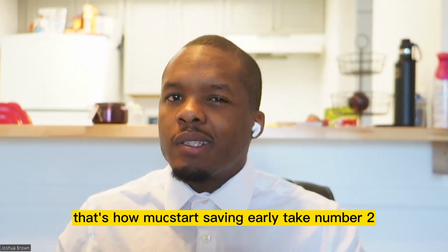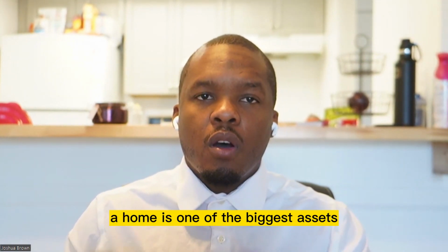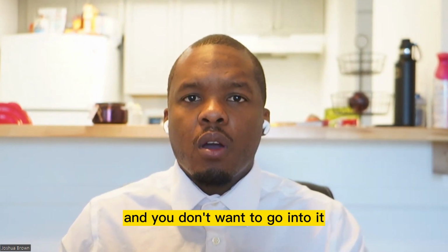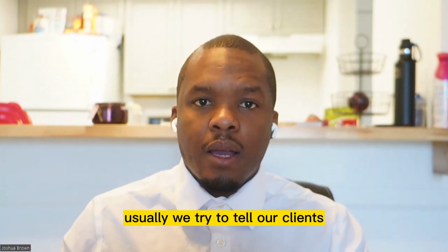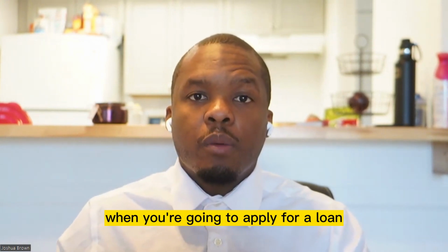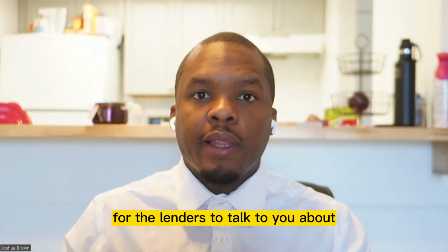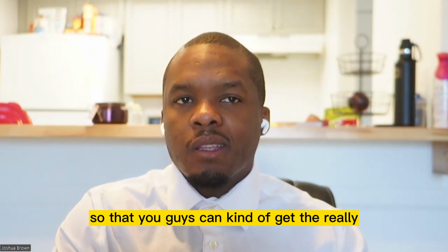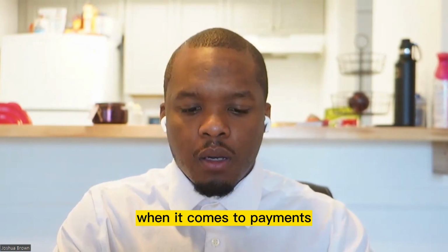Number 2, start saving early. The reason we say start saving early is because a home is one of the biggest assets that you will buy in a lifetime, and you don't want to go into it thinking that you won't need any money at all. Usually we try to tell our clients it's good to have savings because lenders can also look at that when you're going to apply for a loan. That'll be more for the lenders to talk to you about when we're talking about financing. I'll also bring on a lender sometime down the road so that you guys can get the really detailed version of what you need when it comes to payments, things of that sort.